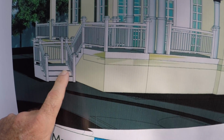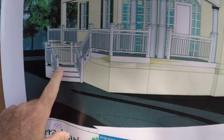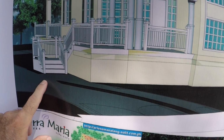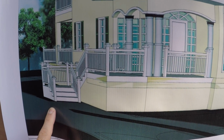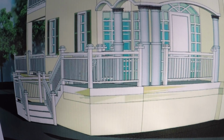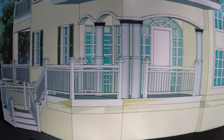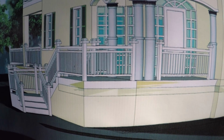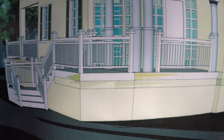So if this is going to be a problem, then we have the option of relocating this side stairway walking up to the porch area. I don't want to do that because we've decided on this design for quite a long time, but if it's necessary, then we'll have to make some modifications.